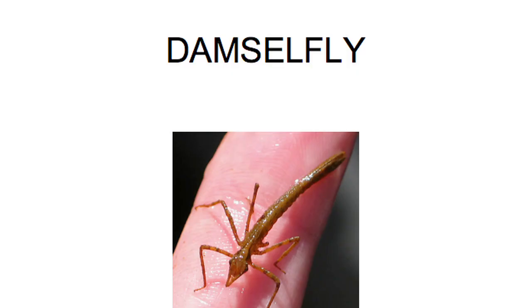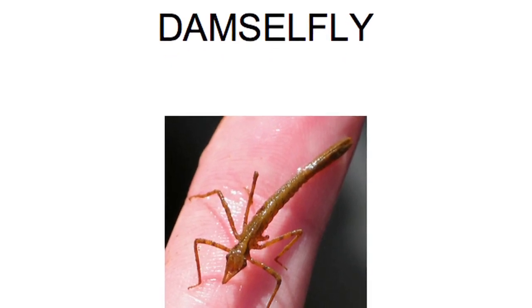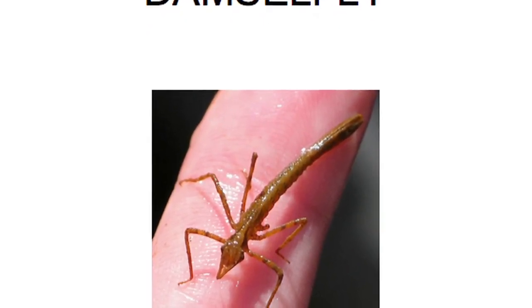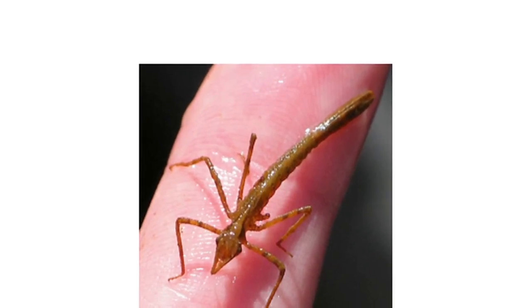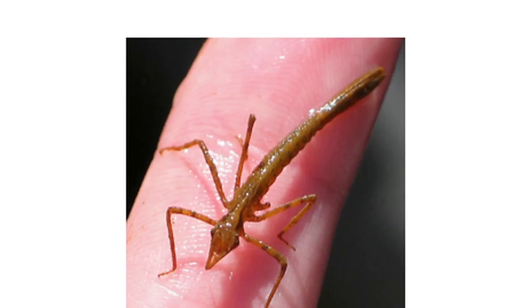Damselfly. I've seen that probably prevalent in every single still water venue I've been in. And these little guys are just amazing. You'll see them because you'll know them as blue dragonflies out on the water. That's typically when there is a damselfly population in the venue that you're fishing.